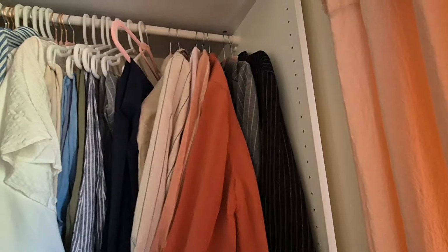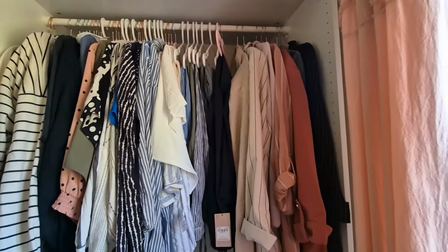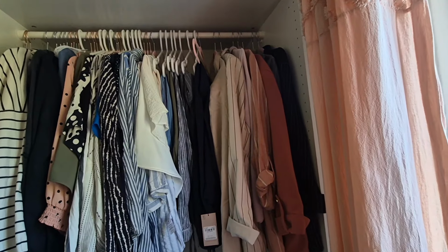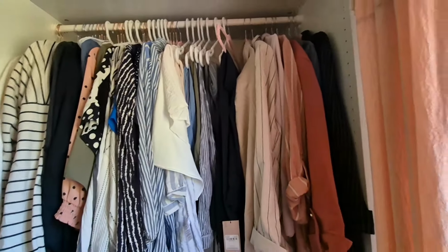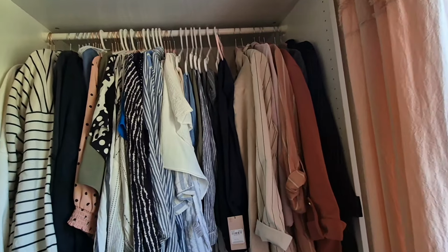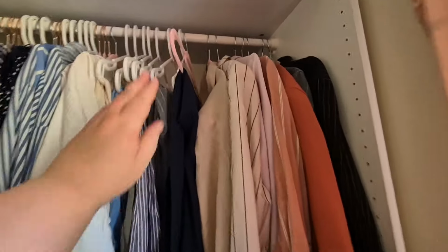1, 2, 3, 4, 5, 6, 7 blazers. Now I actually sorted out my blazers and I got rid of a couple, but I was thinking I've got so many blazers, but I feel like it's not excessive. 7 blazers is quite a few, but I did have a few more, so I've done really well in getting rid of some of the blazers. And yeah, that's how that part of the wardrobe looks.